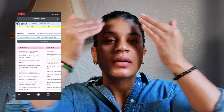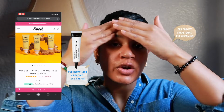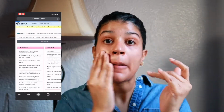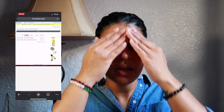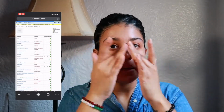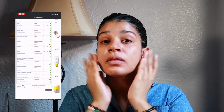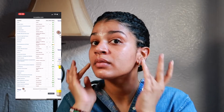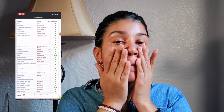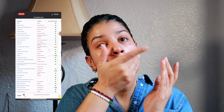Let's start off by analyzing the Sweet Chef Ginger and Vitamin C Oil-Free Moisturizer. I like to copy and paste the name. This is just one way of doing it. On the home page, you press search, and then it'll give you a list. You can click on any one, but I usually like to double check to make sure that the ingredient list listed here matches the ingredient list on the company's website. Here you'll see these columns. You have the ingredients, the functions of the ingredients, and then the acne, irritant, and safety rating that I was mentioning. They go from 1 to 5.